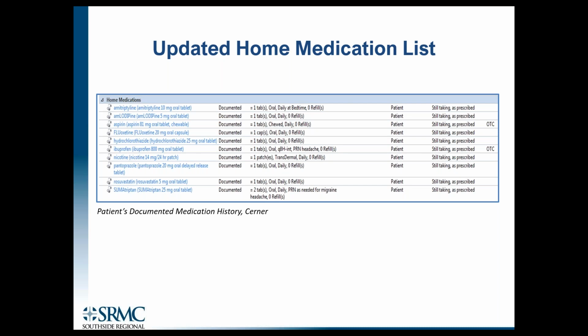If the patient's still taking the medication, but they're saying they're not taking it exactly as prescribed, I will change that to still taking, not as prescribed, and then go into detail of how they are taking it.